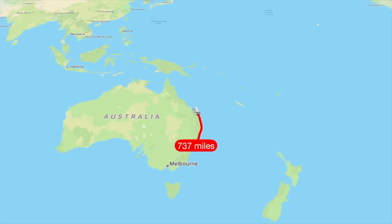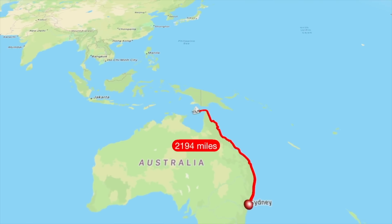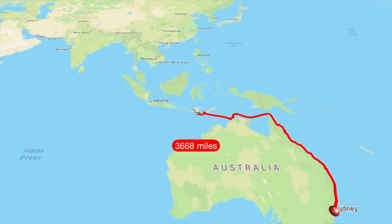Join me and multiple crew members as I take our Krabi catamaran from Sydney, Australia all the way up around the top to Lombok in Indonesia.